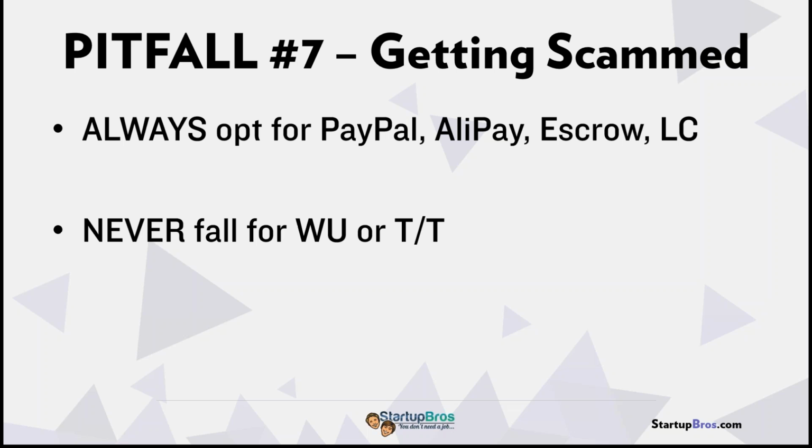Pitfall number 7, obviously getting scammed. Always opt for PayPal, Alipay, escrow, letters of credit, any one of these third-party financial protection mechanisms. Make sure you're using them. Never fall for Western Union or TT.